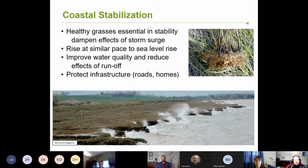They also do a lot for us in terms of coastal stabilization. And the key here is to have healthy grasses, because healthy grasses put out a lot of root matter, and that root matter goes to bind sediment in place. So if you look at this picture in the upper right here, you'll see this is a picture of one of the salt marsh grasses that's been pulled up. And you can see just how extensive this root mat is that they put out. It does a lot to hold sediment in place and prevent erosion.